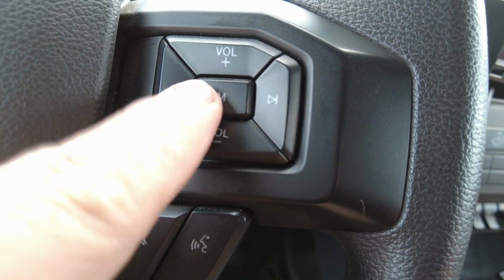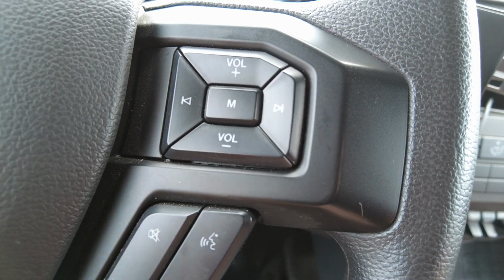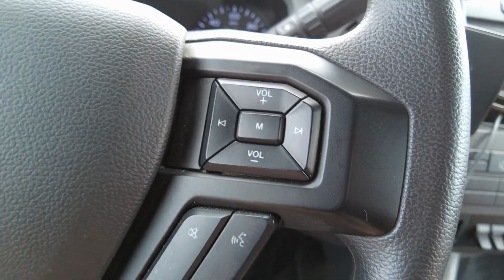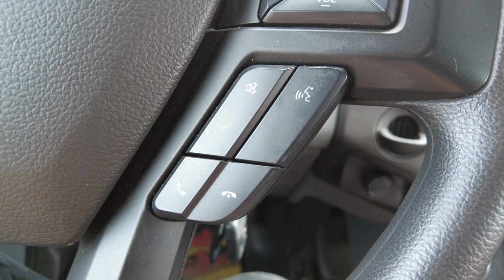And this is function. I don't know why it says mute. I kept hitting it, thinking it was a mute button. It actually just changes the station to FM, AM, Bluetooth, etc. This down here is your hands-free controls.